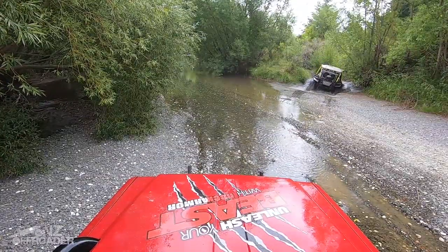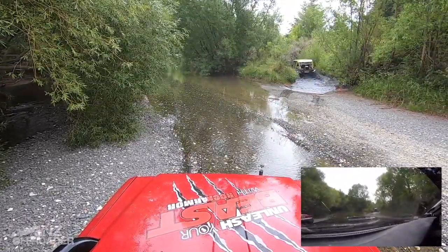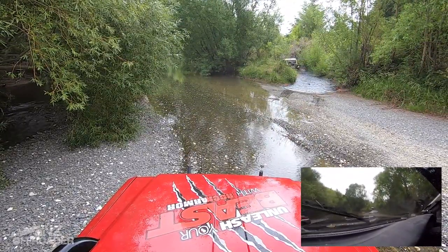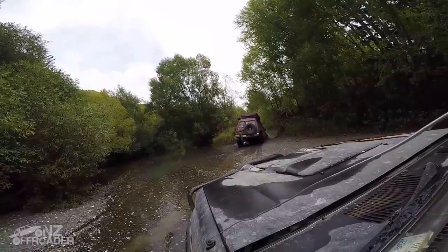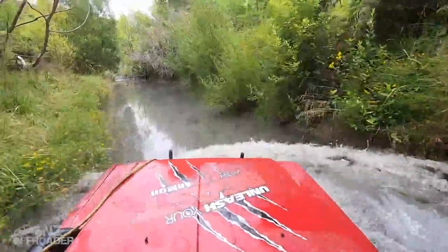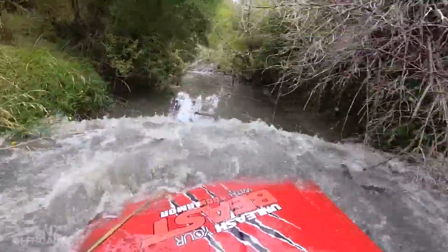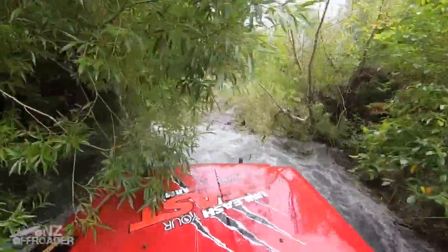We've got Albie there in front, hitting the bog. Now he has got 40 inch tyres and a compound setup TD42. The red girl though, she definitely doesn't mind getting her feet wet, and on 33s, I'm definitely going to see how it's going. Look at that, powering through it. Oh yeah, she doesn't mind getting her bonnet under the water.